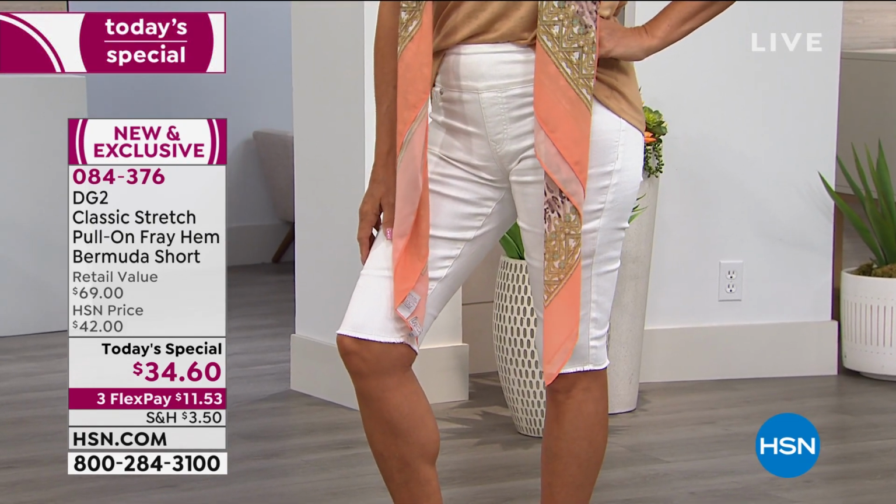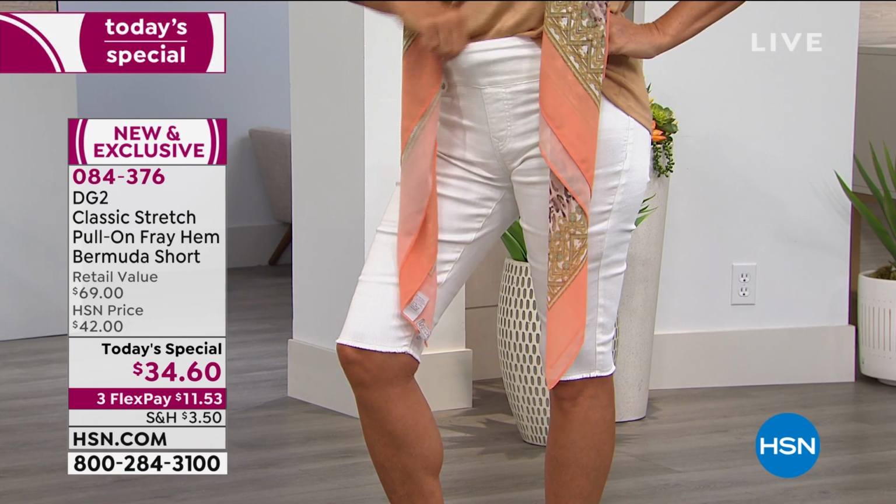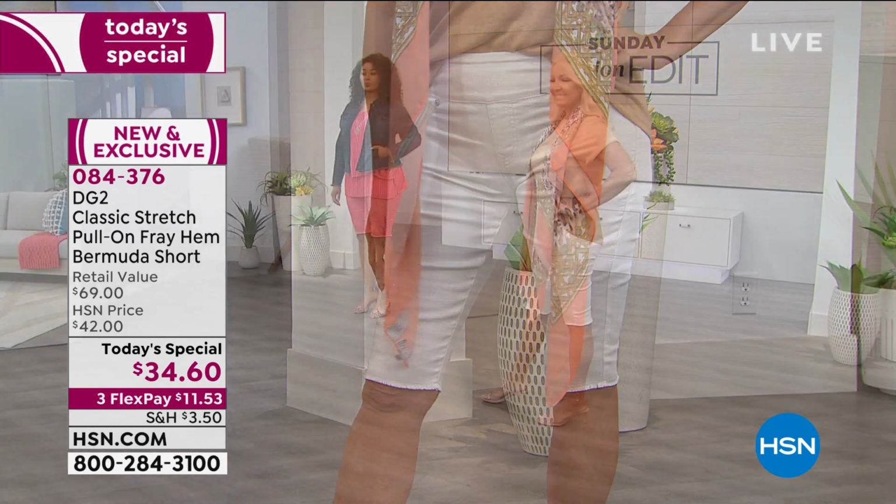It's so true. The tummy part. Pardon me, I just sneezed. Oh, I was like, uh-oh, a sneeze coming. It's happened to me many times.